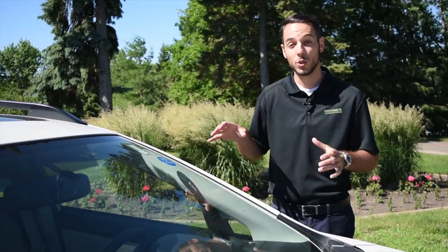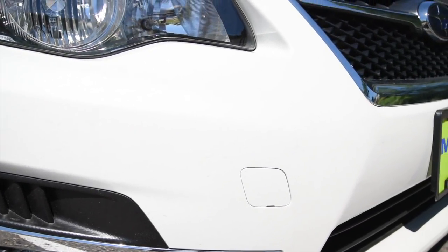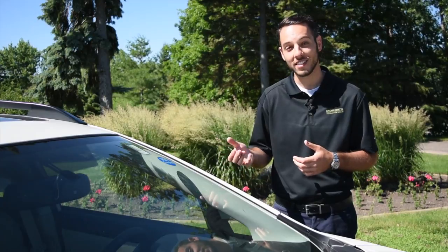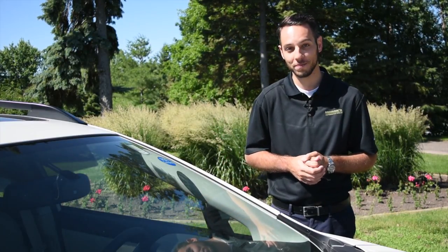Other things I like, you do get Subaru's classic symmetrical all-wheel drive. Now these are pretty fun to drive in the winter. Where it's a little lower than maybe the Forester or some of the other Subarus in the lineup, it still does get through the snow in these Minnesota winters we get up here pretty well.